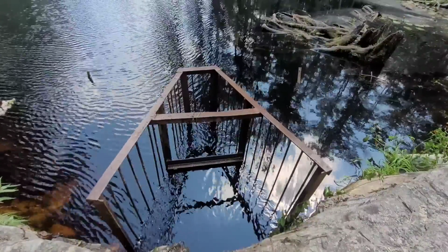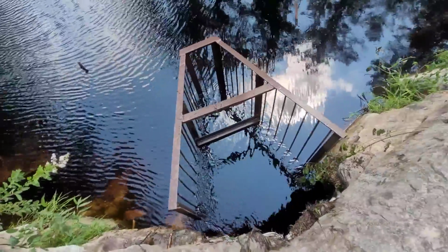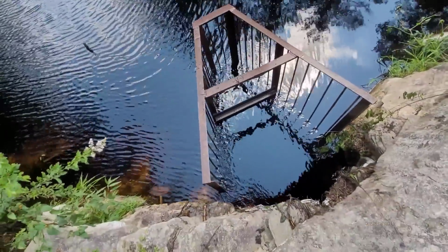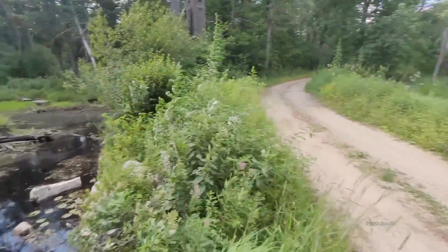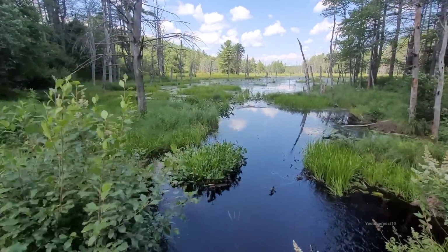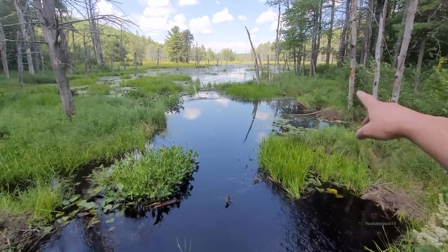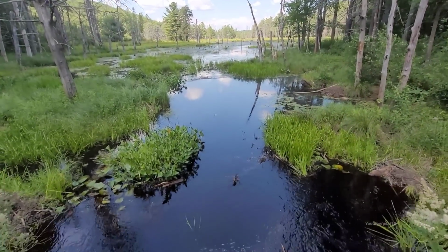All right, this thing's flowing nicely now. Let's go check out the other side. Now you see there's barely any current. That's because the water level on this side is almost matching the pond on this side. The water level on this side is controlled by that gigantic 1,000-foot long beaver dam down there.